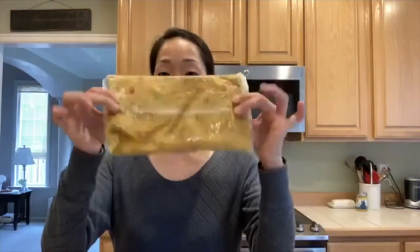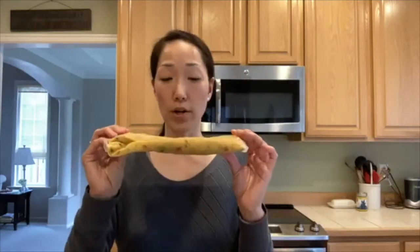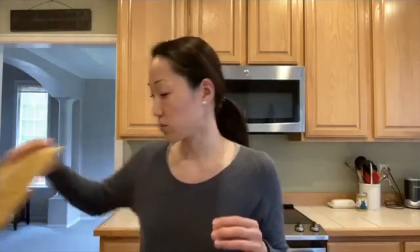Again, try to freeze those in a thin layer too. So we've got, this is soup that we actually got from the store, but again, it's frozen nice and thin, so when we need to use it, we just stick that into warm water and it thaws out really quickly. So it's really easy to use.